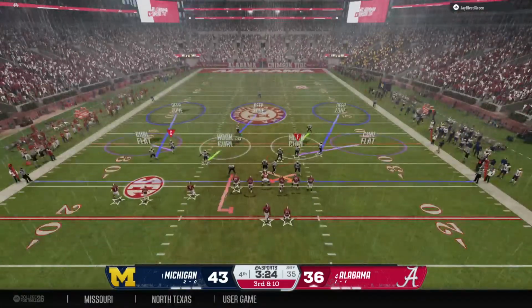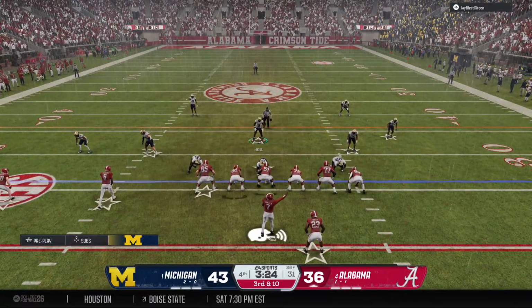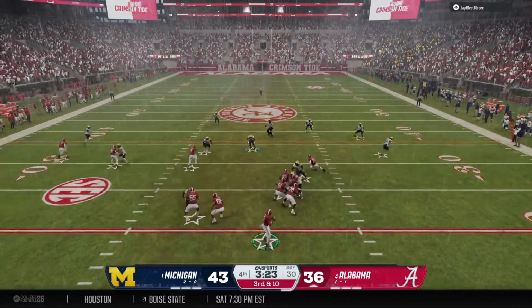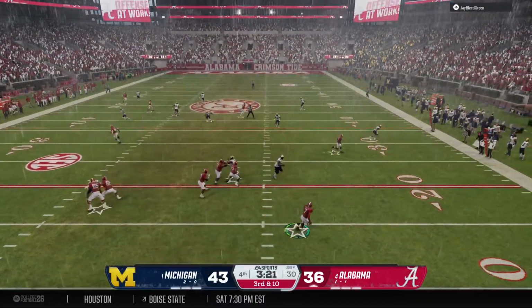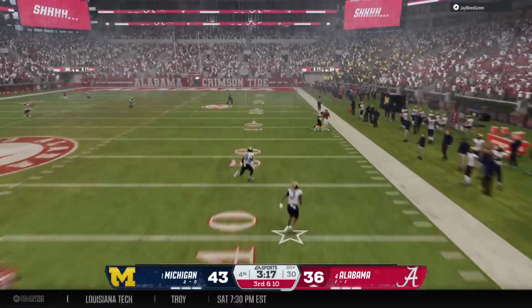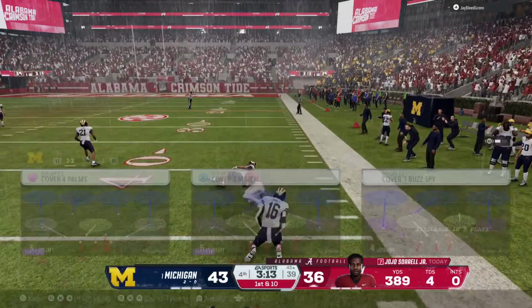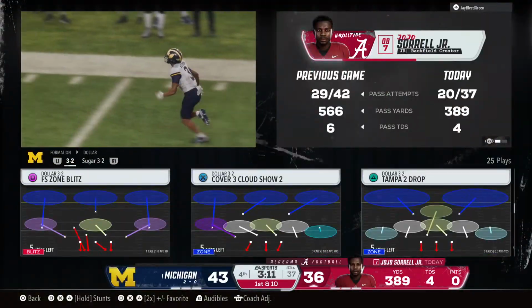The offense now facing a 3rd and long from the 26. Got to avoid a mistake here. Dropping back. They're going to throw for the first down. On the move now. And he'll heave the ball deep down that right side. And it's hauled in. Catch made way downfield. That play enough for a first down.